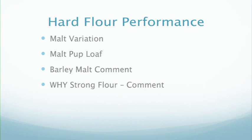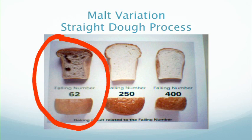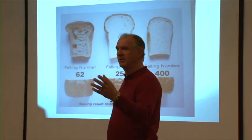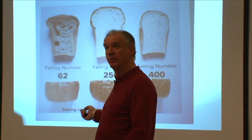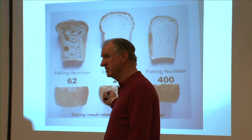I have some barley malt comments, and why the industry likes strong flour. We can always make flour weak; it's difficult to make it strong. Malt flour: 62 falling number, 250 falling number, 400 falling number. Too much malt. You're all aware of falling number, yes? We're checking the enzymes, which we'll go through a little later. You have to ask your extension office and Idaho wheat and follow up on falling number. That's what we look at in the wheat, and of course the flour. Okay?